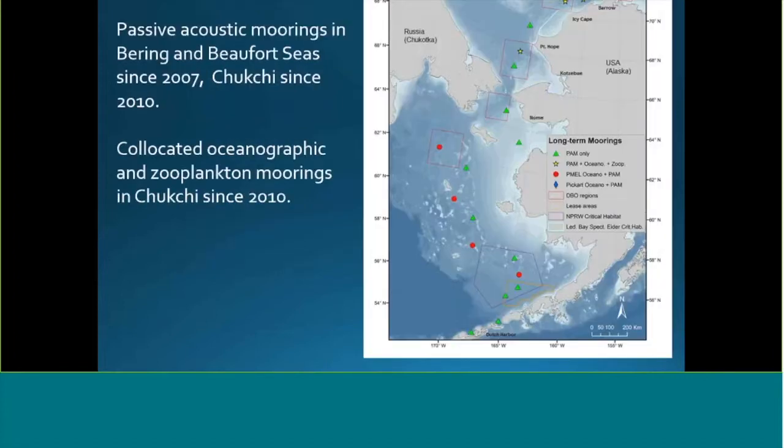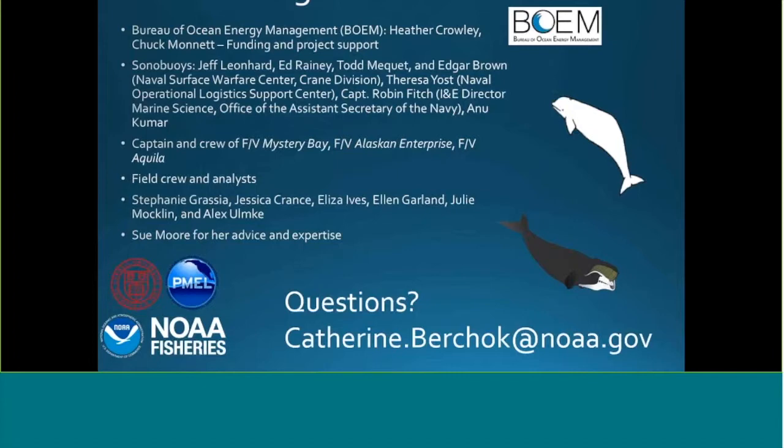And this is just a map of all the moorings we've had in since 2007, basically going from Cape Halkett in the Beaufort Sea all the way down to Unimak Pass in the Bering Sea. And we will be going out this season to do that. So there's my acknowledgments, and I will take questions.